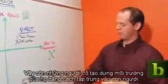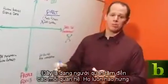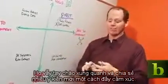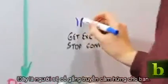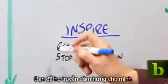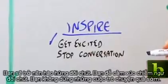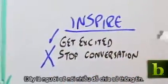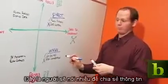How about someone who's trying to shape their environment by focusing on the people? This is a person who's focusing on relationships. They're excited. They're waving their hands around, telling you about a new idea with a lot of emotional content. This is somebody who's trying to inspire you. What do you do here? You let them inspire you. You get a little bit excited. You go there into the emotional content for a bit. You don't shut down the conversation too soon. This is somebody who needs to verbalize in order to share information.